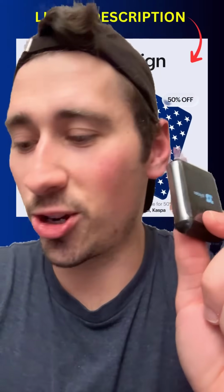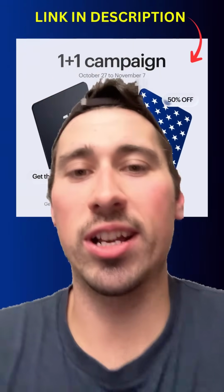So stay tuned, because that'll probably be, the Rider 1 is like right in between a Ledger and Tangem.